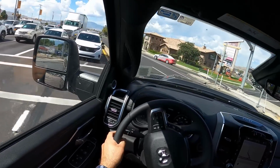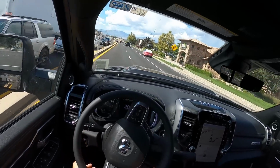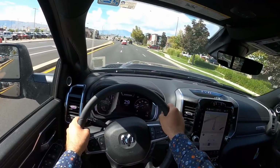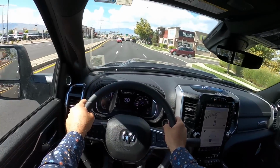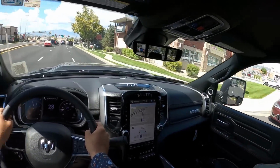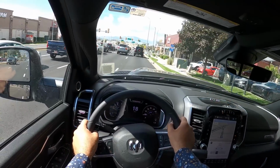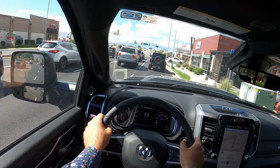And it's pretty impressive how well this handles. Usually I'm not a big fan of how the 3500s drive because, you know, leaf springs can kind of make things uncomfortable. But again, that rear air suspension and the kind of the bigger size of the Mega Cab really does help out quite a bit with ride quality.